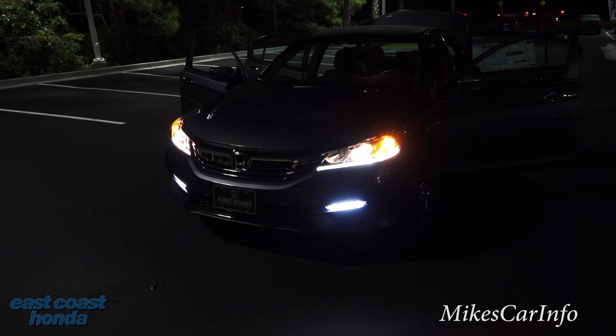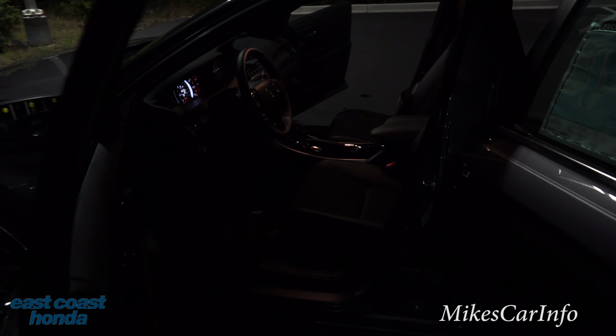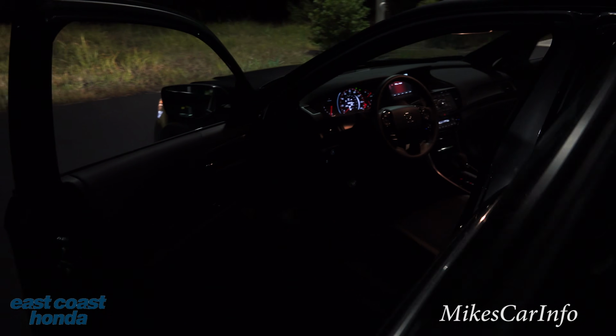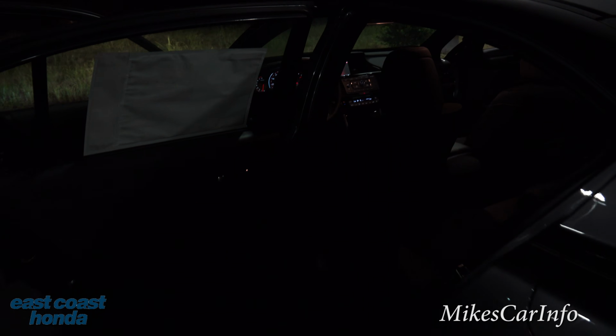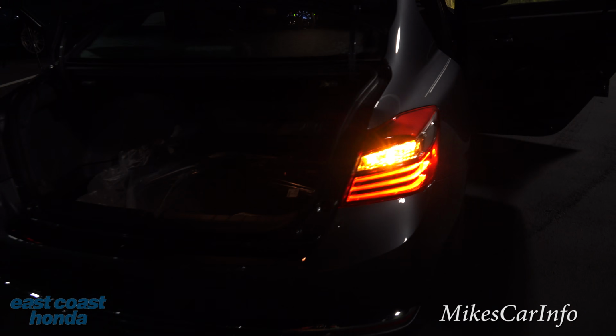So there you have it. 2016 Honda Accord Sport at night with all the cool LED accent lighting and fog lights. You also have some LED accents here on the tail lights. Looking awesome. Got a light in the trunk, which is always handy.